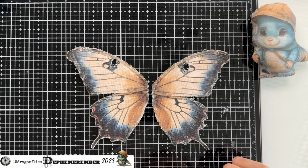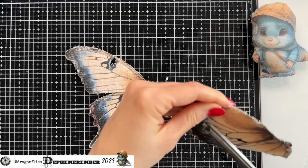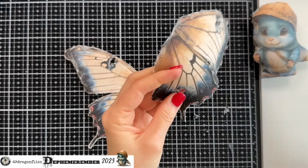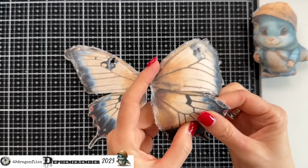And I think it needs some more holes. I'll add one here on each side. I don't know why I enjoy destroying things so much. No, it's not about destroying things. It's about just giving them a worn look.